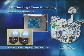Now, mounted on the front end cone of the ATV, we have a target, which the crew looks at through a video camera, a CCD camera mounted on the top of the Zvezda aft end cone. And the crew looks to see that the approach of the ATV is within a predefined corridor. If it starts going outside the corridor, they have the ability to either execute an escape maneuver or even a collision avoidance maneuver, depending on where we are in the sequence.